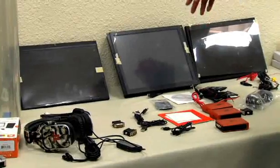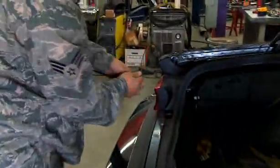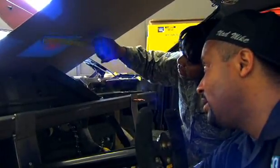So these are the 3 monitors that are gonna go in the stealth car we're making. The center one's actually a touch screen, so it's easier to access all the controls and everything. My name is Deandra Basile. I'm an Airman First Class in the United States Air Force. This is the material that's gonna provide us with the image for our heads-up display. It's like a 9.5. Probably gotta be a little bigger.